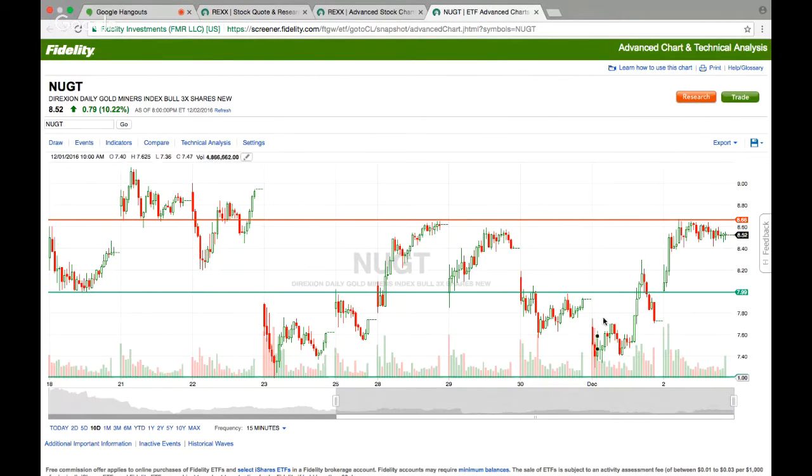So understanding that, if it goes below $8, then that means it's on its way down, breaking the safety. Therefore, my stop loss was actually set at 798. So if it would have continued to drop, I'd have stop lossed out and then at least just cut my losses. So that's one of my rules.